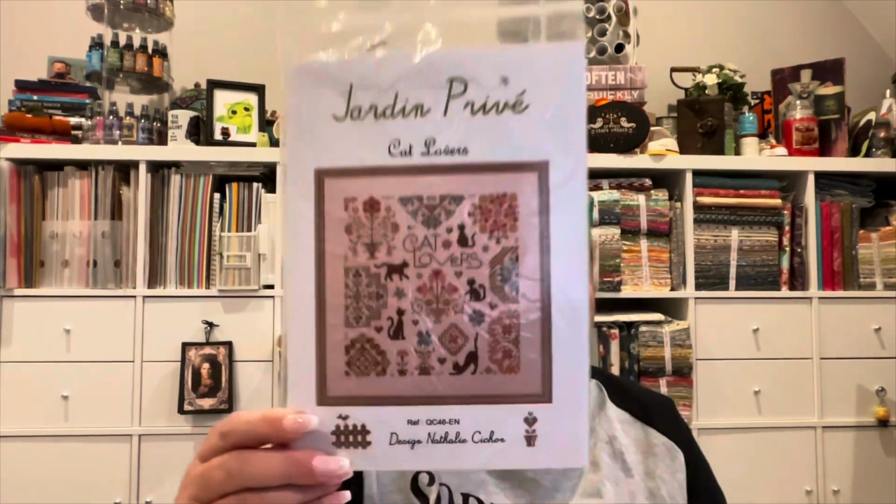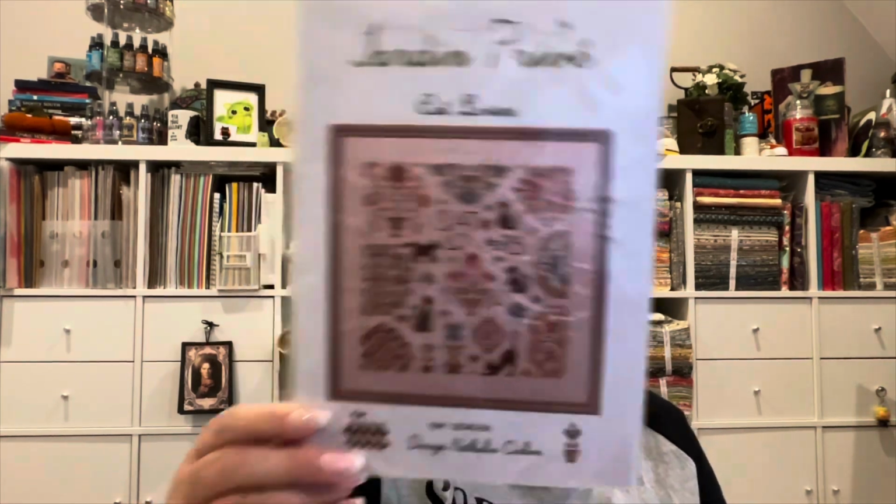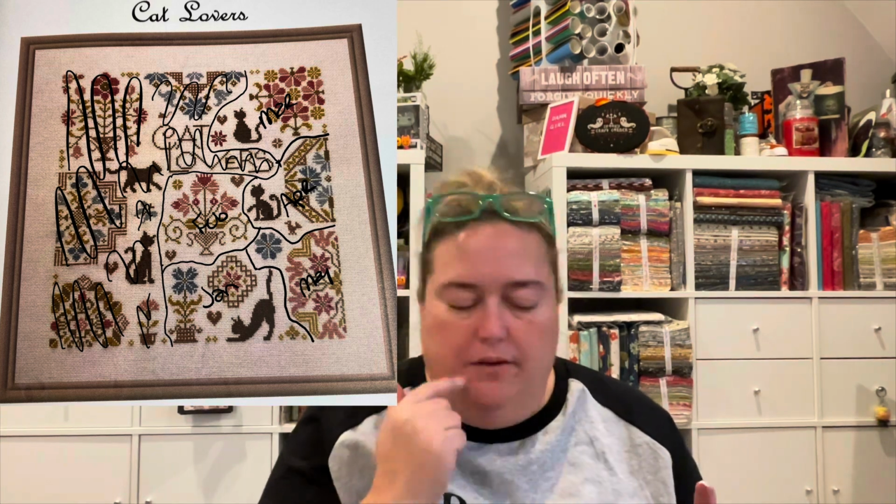So here's Jardin Privé, Cat Lovers. And then I'll put up on here the way I've got it broken up. I am stitching this on 18 count Robin's Egg by XG Design. It was fabric she dyed especially for my shop. Yeah, so I've already finished January and February's section. Because I love this and I got to stitch it and I didn't want to put it down. And I didn't want to get up and go try to find another project because it was right there in my stitchy spot.